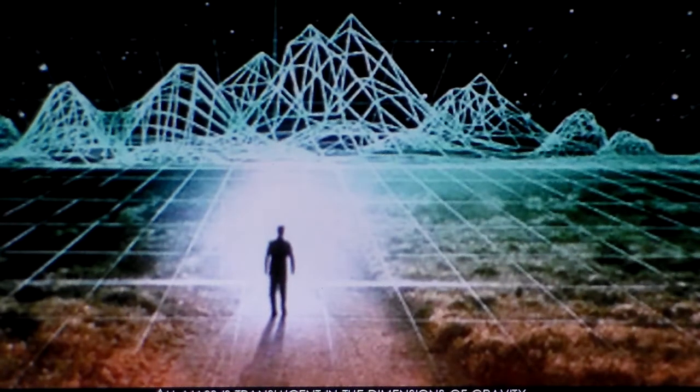All mass is translucent in the dimensions of gravity. That's what it is right there. So these could be your pyramids or your mountains or volcanoes. They're all big, giant magnifying glasses. The reason you got to make such a big pyramid to do the same thing as a small magnifying glass is because the gravity wave is relatively weak on the planet. So you have to make a 6.5 million ton pyramid instead of trying to make a 6.5 million ton magnifying glass. It's a lot cheaper doing it in stone than pouring a one-piece 6.5 million ton magnifying glass.